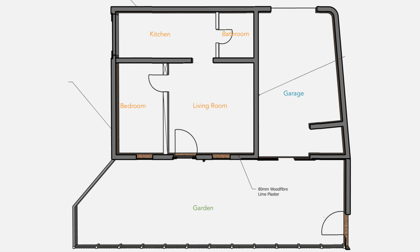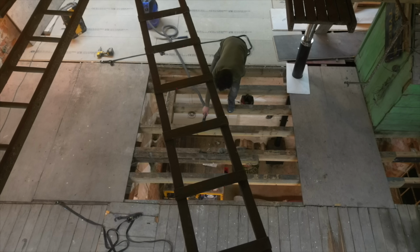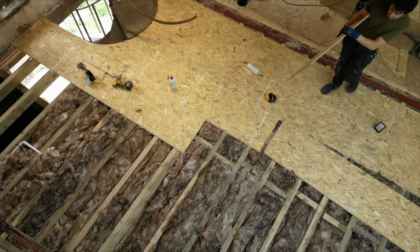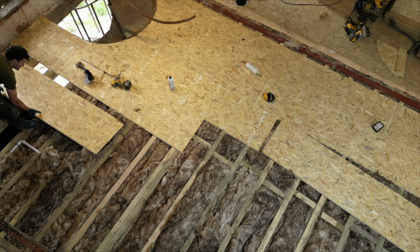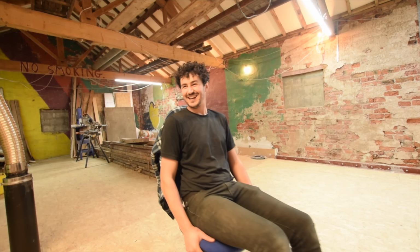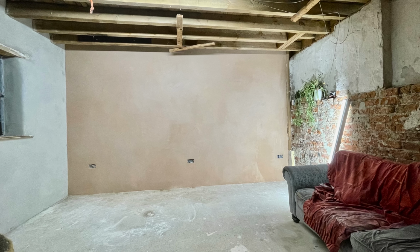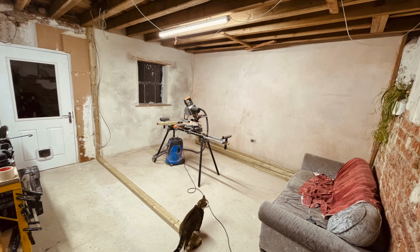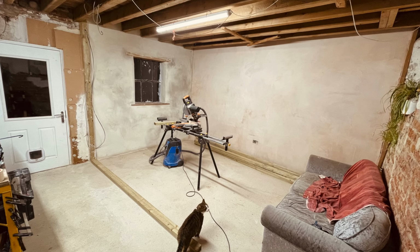I managed to get the downstairs segregated so that I could work upstairs freely without causing havoc to where I'm living. The aim is to move upstairs once it's done and to use the downstairs as a workshopy sort of creative space. I'm not 100% sure yet, time will tell, and it'd be interesting to know what you would do with the space.